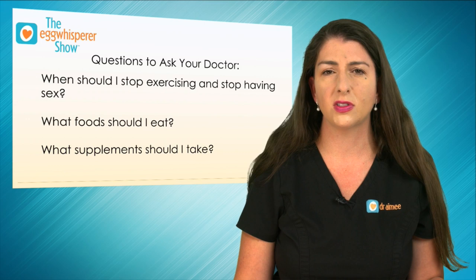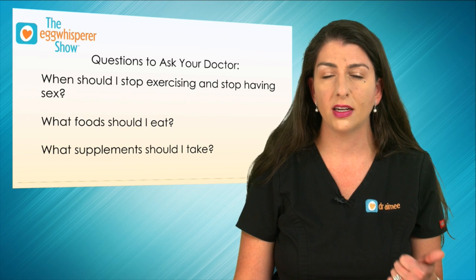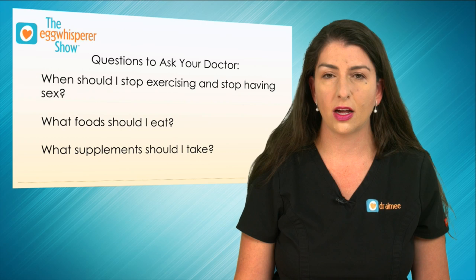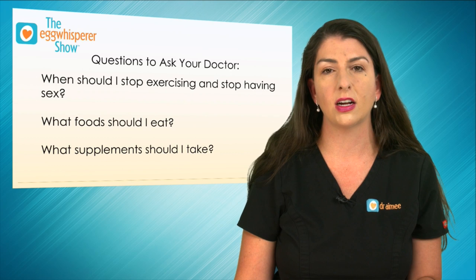And the other thing is, what supplements should I take? I believe that supplements help. I ask my patients to at least take a good prenatal, fish oil, vitamin D, and CoQ10. But I also individualize that supplement list. There are other patients that I ask to take other things, like, for example, acai berry, maybe melatonin, maybe DHEA. But certainly, there's no one-size-fits-all approach to supplements. So talk to your doctor about what they recommend for you, because they know your body better than I do.